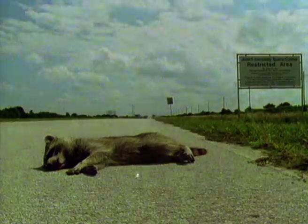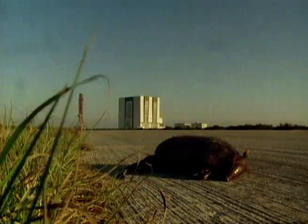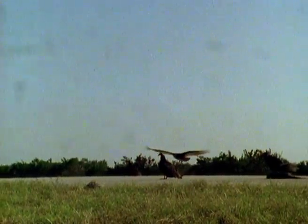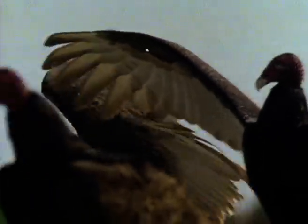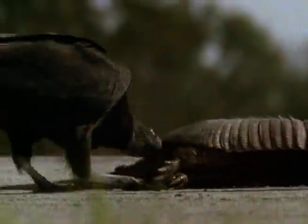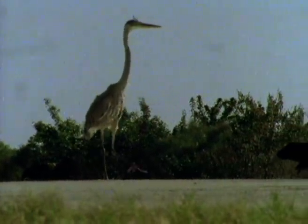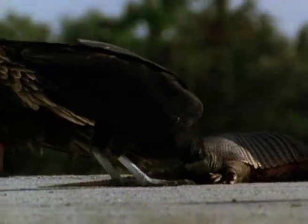Inevitably, there are many road casualties every day, from birds to raccoons and armadillos. The vultures glide down from the VAB to clear up the corpses. A great blue heron arrives on foot, but the mass of vultures is rather intimidating.